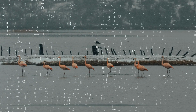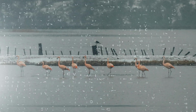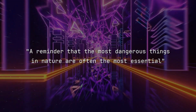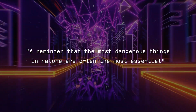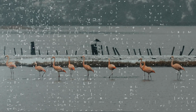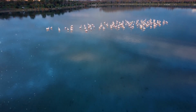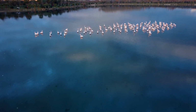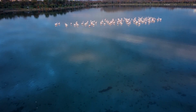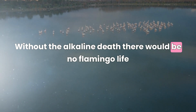And this is where it gets truly profound. Lake Natron is not just a geological curiosity or a viral photograph of a calcified bird. It is a mirror, a reminder that the most dangerous things in nature are often the most essential. We live in a world that tries to eliminate danger, sanitize risk, and remove anything uncomfortable. But Lake Natron teaches us that destruction and creation are not opposites, they are partners. The poison protects the nursery. The death feeds the living. The danger preserves the beauty. Without the alkaline death, there would be no flamingo life.